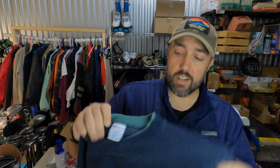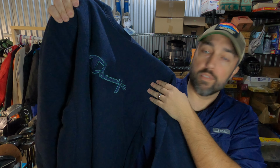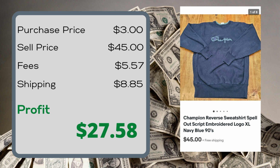So Champion reverse weave, you can see the name there. Reverse weave sweatshirts and sweatpants can go for some crazy money. The older they are, the better. This is not a real old sweatshirt, but it still sold for $45. I only paid $3 at a thrift store. I'll throw some comps on the screen of some of the crazy prices that the older stuff goes for. Definitely be on the lookout for reverse weave.